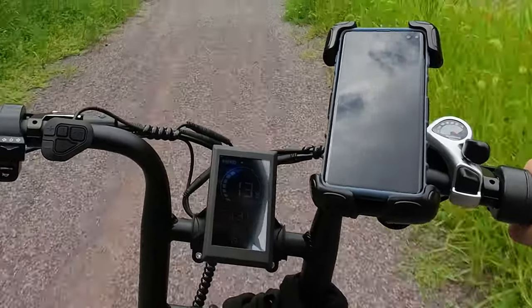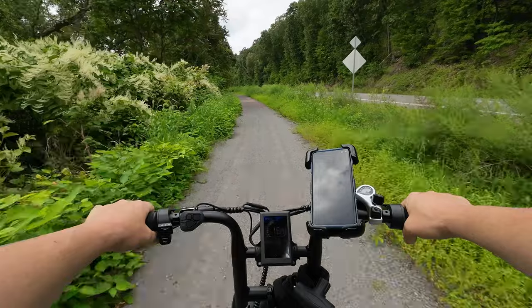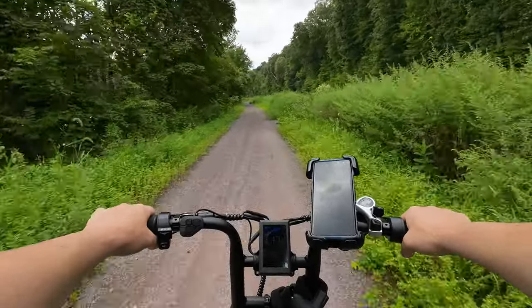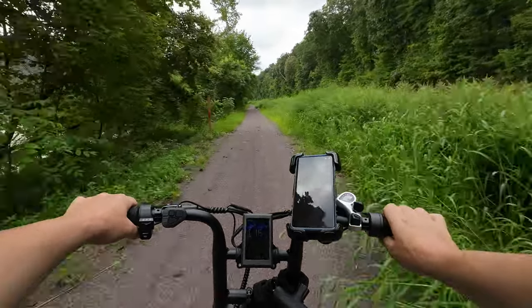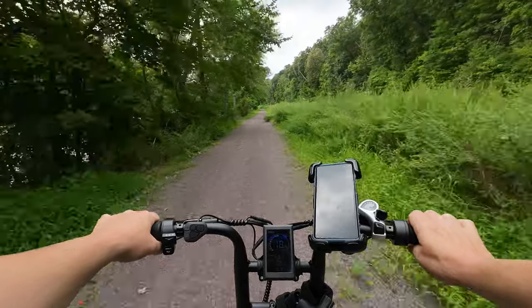Still full battery. And everything's performing as it should on the bike. I'm going to stop in just a few moments here, get myself some water, stretch my legs, and at least make it to Shickshinny for my next pit stop.